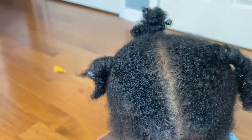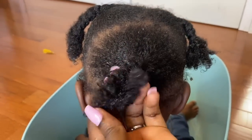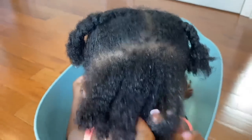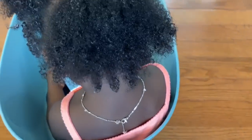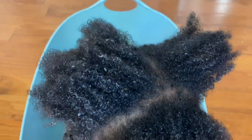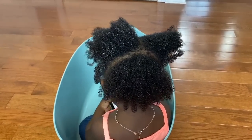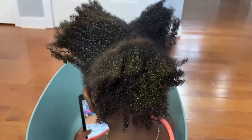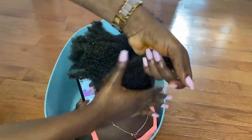Alright, it's been about an hour, and this is what Miss Nadia's hair looks like. As you can see, I let it completely air dry while it was in the braids. So I'm just going to go ahead and take the braids out here. And this is what her hair looks like out of the braids. Her hair feels very soft, and it also feels strong. And this is what's going to promote the hair growth. So now I'm just going to go ahead and use my mix of oils to moisturize her scalp and her hair.